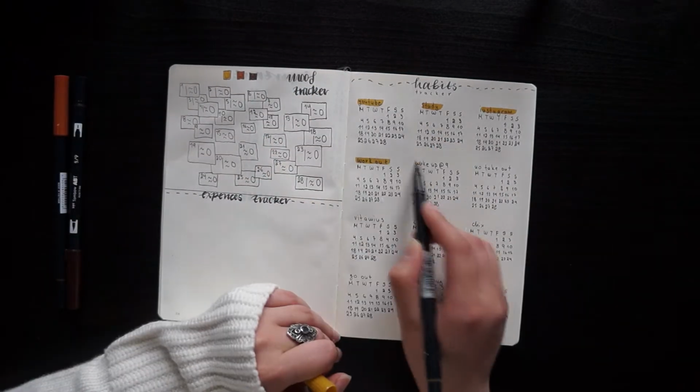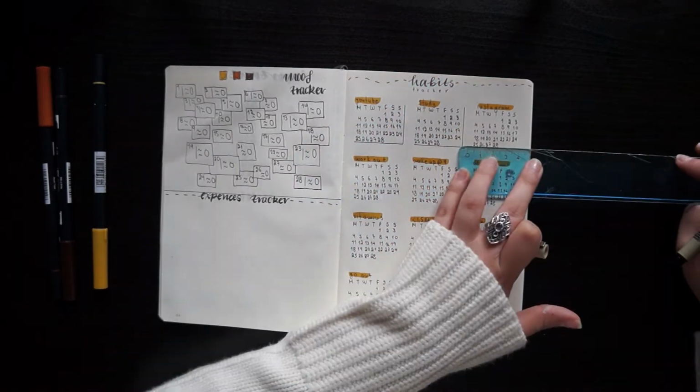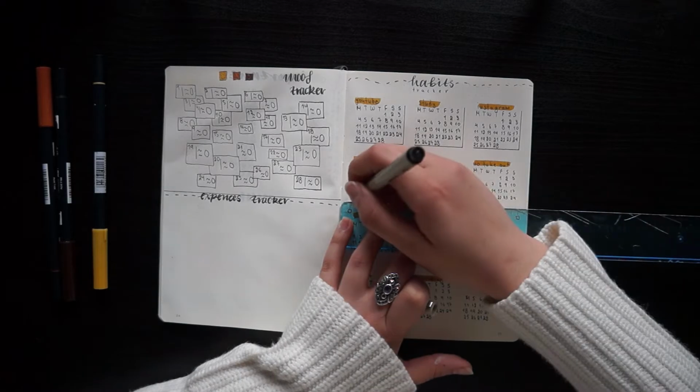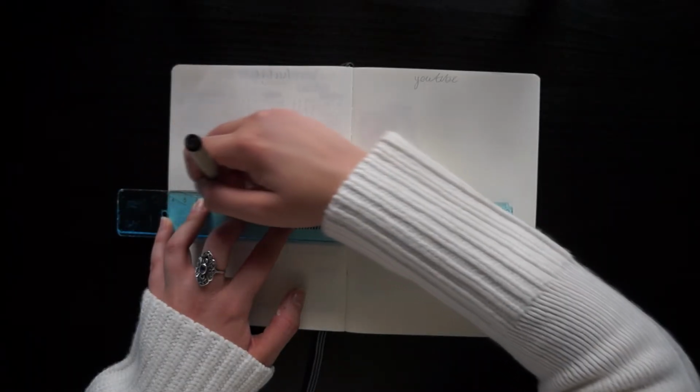And here I'm choosing the colors I wanted to use for my habit tracker, and add some colors in the overall page and some drop shadows on the little calendar for habits.